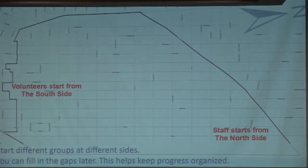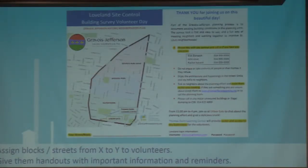So coming up, you're going to see a map of our planning area. The south side on the left, the north side on the right. What we did was we had staff on their own time. Whenever you've got a half hour, you just need to get out of the office and go survey. Sent them to the north side, had the volunteers on the south side, so we can say, take this street from this block to this block, and then you're done. That way it's really easy to have the next team on the next day start off from that block and move forward. We gave them these sheets that give them all kinds of information about where we are, who you can call if there's any kind of issue, and any kind of information that they would need to hand out to people.